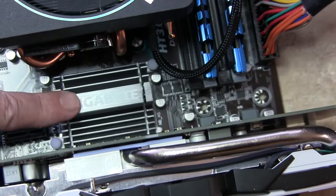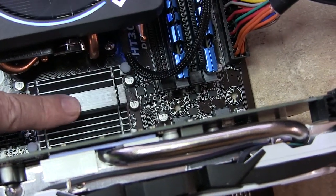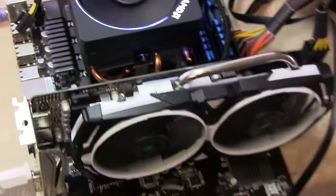And this does run a little hot right here. That right there runs a little hot. In fact, it's getting pretty warm right now. But when it's under load, it gets really warm.